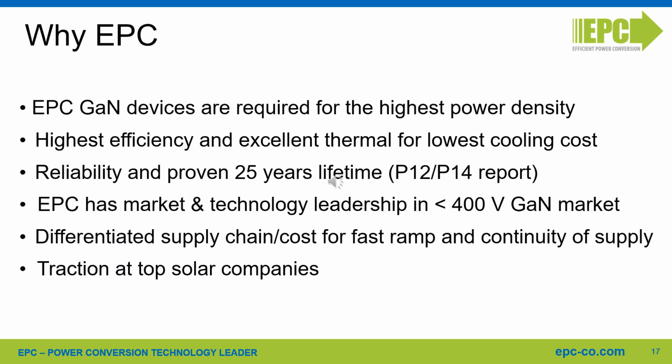In summary, EPC GaN devices are required for the highest power density. They offer the highest efficiency and excellent thermal performance to lower cooling cost. They have superior reliability and robustness for a proven 25 years of lifetime. EPC has market and technology leadership in the 400-volt and below GaN market. EPC offers a differentiated supply chain cost for fast ramp and continuity of supply. And EPC devices are proven for solar power due to traction at top solar companies. In the appendix, you can find a summary of the EPC FETs for solar power, GaN-compatible drivers, and links to web resources, design tools, app notes, and solar product briefs.